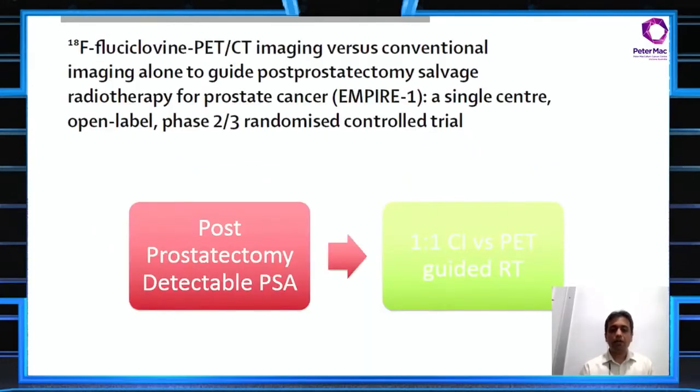Another similar trial included the fluciclovine PET, which is an amino acid agent which can detect prostate cancer, and it has relatively high sensitivity for identification of prostate cancer. This trial is called the EMPIRE trial, and this was conducted in patients who had prior prostatectomy with detectable PSA levels. So now these patients were divided into a conventional imaging arm versus the fluciclovine PET guided radiotherapy. So the radiotherapy volumes were defined either on conventional imaging, that is CT, or fluciclovine PET.